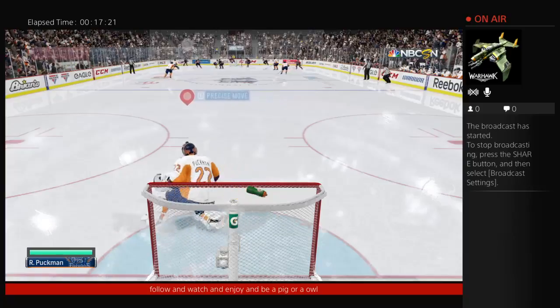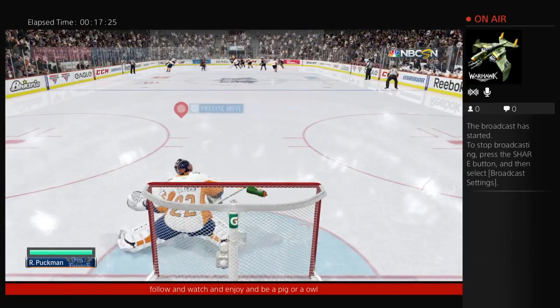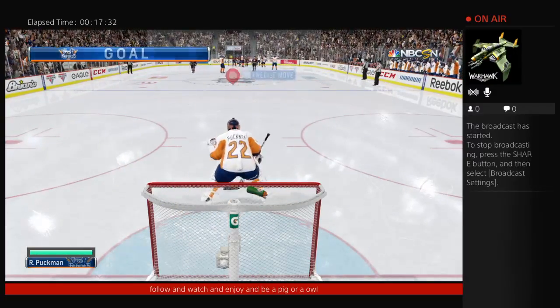Picks it up in his own end. Oh, an error on that pass. Good chance here. Over the net. Oh, it was close. Pass to the shooting position. Wide. What a chance. Score!